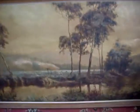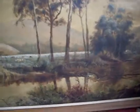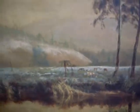Nice thing. This is a nice big Australian school oil. It'd be nice to know exactly where it is. It's pretty cool. Nicely painted. River scene there, little homestead in the background. There's a kookaburra on the stump in the foreground. Some cattle grazing amongst some tree ferns. Interesting thing. It is signed HC something, lower right.